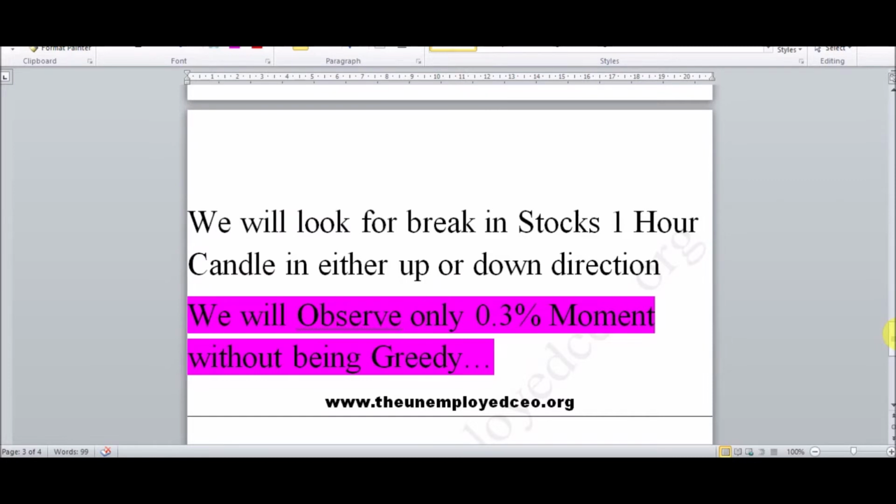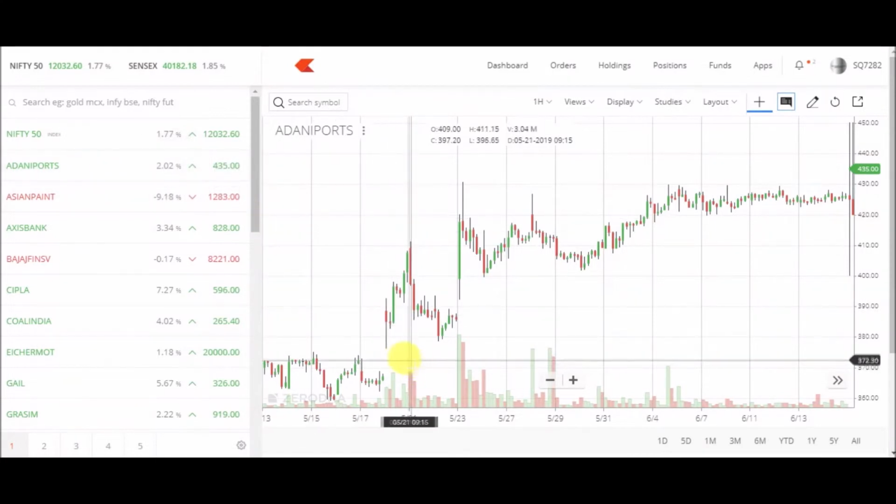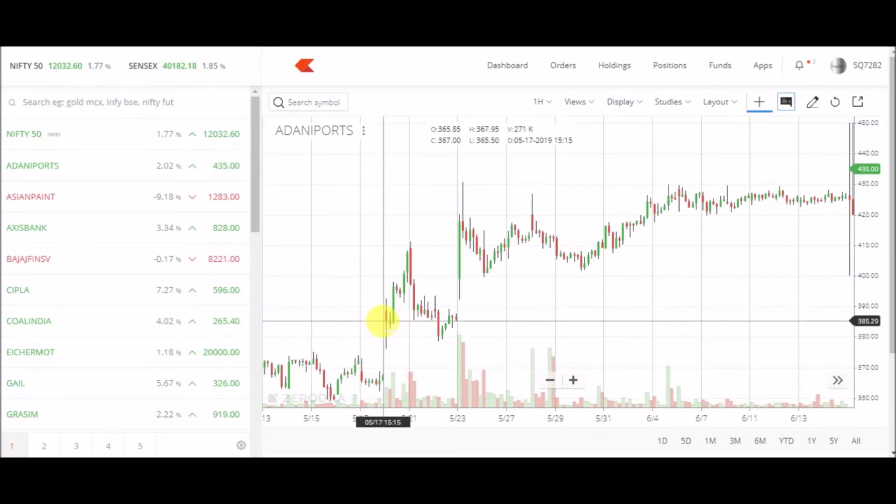Now let's see some live examples and how you can trade on it. So you see this was the previous day, this was the high made by the candle for that day, and this is the low. Next day, this was the 17th of May, and this is the candle for 20th of May, meaning after Saturday, Sunday or some holiday.